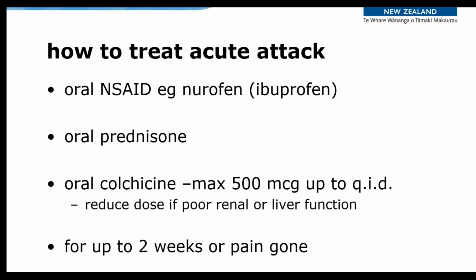So how to treat an acute attack? There's essentially 3 different treatments you can do. Oral NSAIDs, Nurofen, or ibuprofen, or Voltaren. Oral prednisone, you need to give at least 30 milligrams. In New Zealand, 40 milligrams is the more convenient one. Or oral colchicine. And colchicine is interesting because the maximum dose should be 500 micrograms up to 4 times a day. But actually, for prevention, twice a day is better than 3 times a day with fewer side effects.